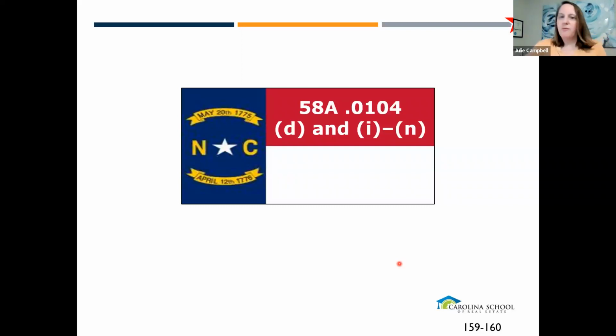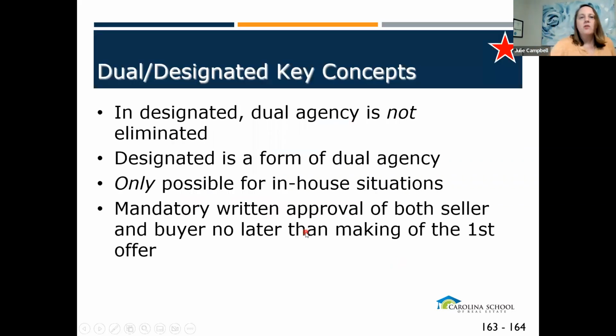And that gets us to the bottom of page 163, which is a nice little summary, a nice little recap. They call it important points. In designated dual agency, dual does not go away. Remember our picture. So we got the buyer on one side, the seller on the other, the firm and all the agents in the firm are straddling the wall. Everybody's offering full equal service to the buyer and the seller. This is what dual agency looks like.